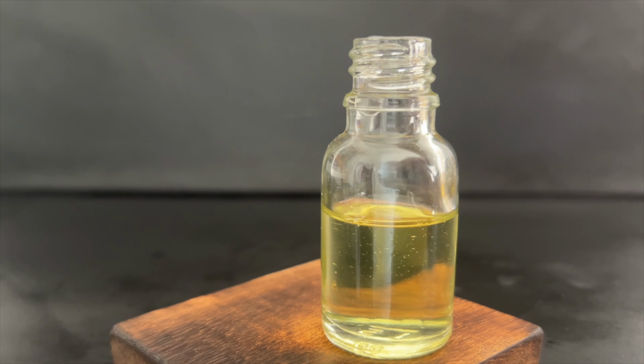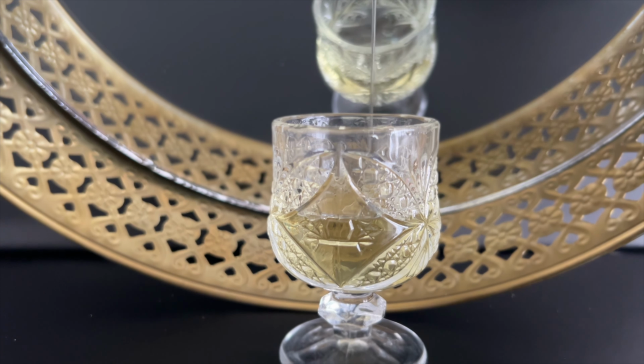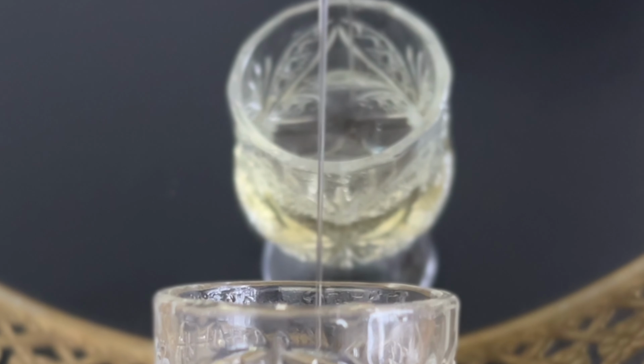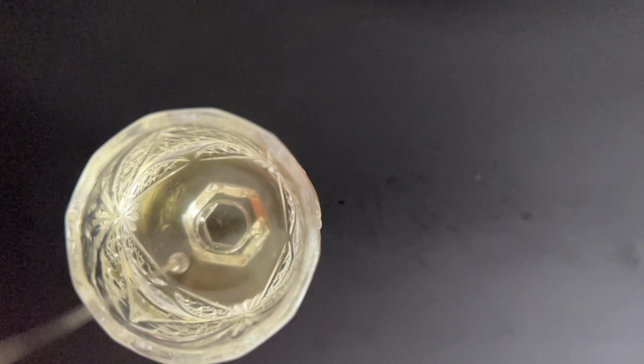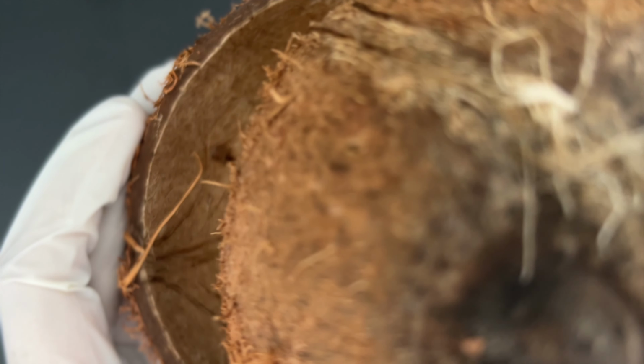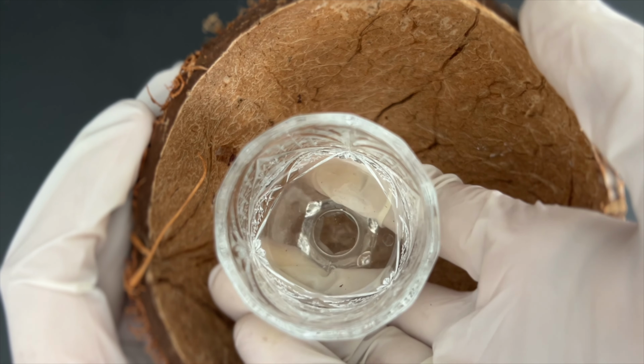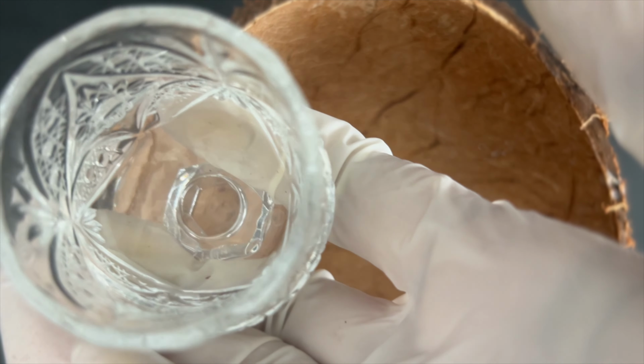Intrigued? Let's start with castor oil, a superstar for promoting hair growth and strengthening your locks. It also stimulates the growth of new hair in areas where it might be thinning. Now, for deep conditioning, preventing hair damage, fighting dandruff, preventing split ends, promoting hair growth, and whatnot, there is coconut oil. It's the versatile hero for your hair needs.